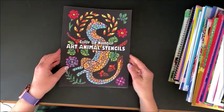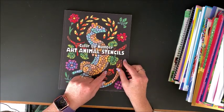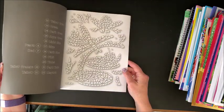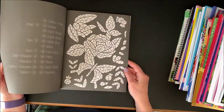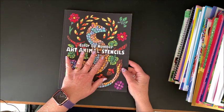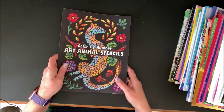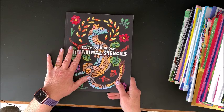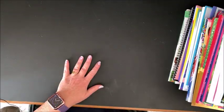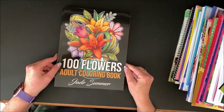Then Sun Life Drawing came out with another new book. This one is Art Animal Stencils Color by Number. So I am going to be coloring one out of here, seeing as how it is Sun Life Drawing Color Along Month for myself and Kate. I will be having that announcement video up shortly also, or maybe it'll even be up before this one. I don't know.